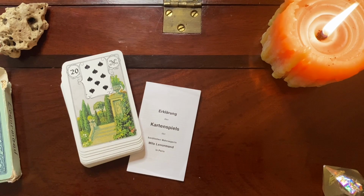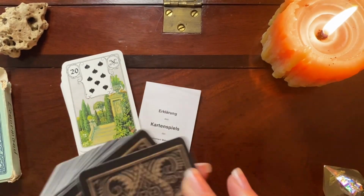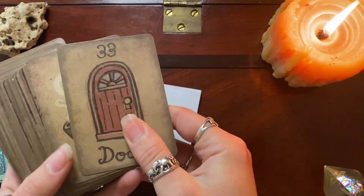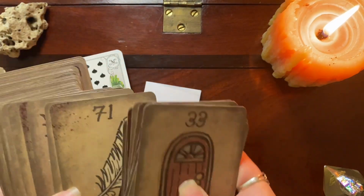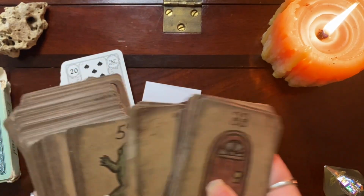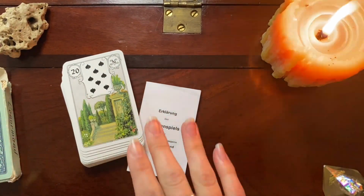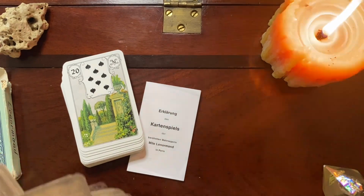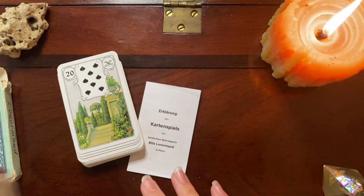And the reason why is because before I started learning Lenormand, I had been working with this deck, Mildred Payne's Secret Pocket Oracle, for a very long time. And it has a number of cards that are similar, symbolically or exactly the same to the Lenormand system, and they don't have any playing card insets. So when I wanted to start learning the Lenormand system, I had already been reading playing cards at that time, so I really liked the idea of being able to use both the insets and the image.